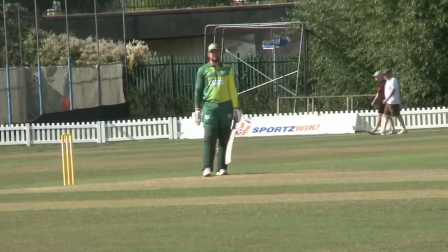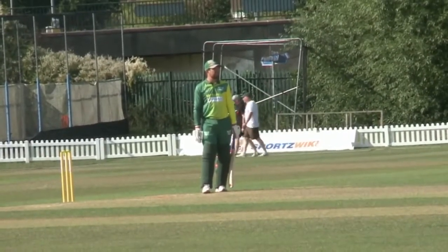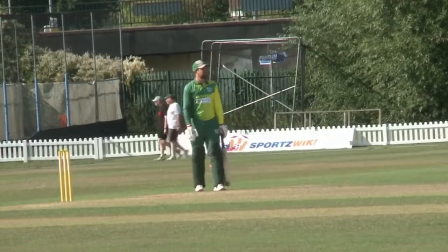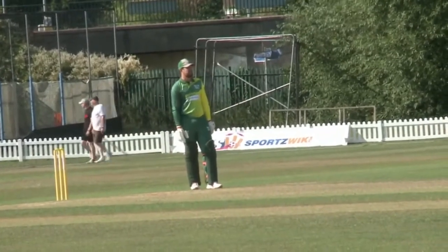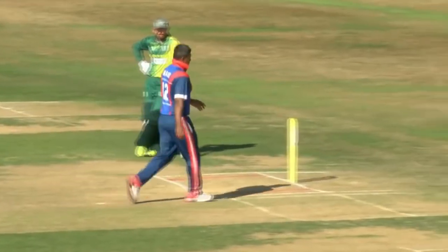Living the dream here in this little sun trap of Chester. It's been a fantastic day's cricket so far. I know there's plenty more to come. Been fantastic weather as well. Good to be out of the cold of Johannesburg and out here in sunny Chester.